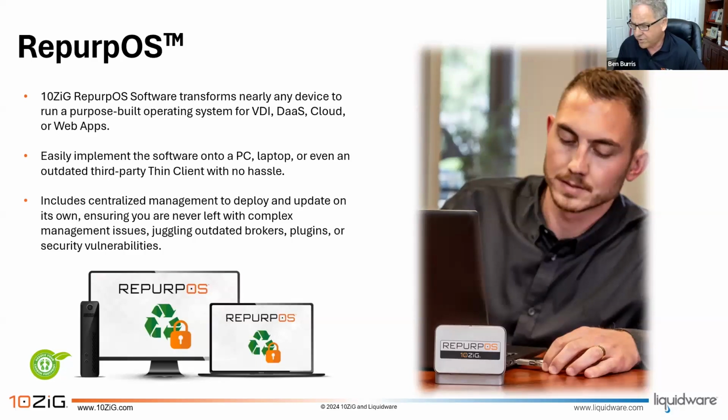We make a product also called RepurpOS. Some people shorten the name to RPOS. RPOS is a product that is free. It is used if you move in the direction with Tenzing for a VDI deployment, or you're doing a cloud deployment, whatever that deployment may look like.